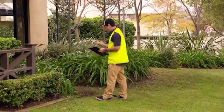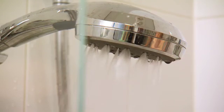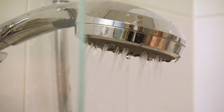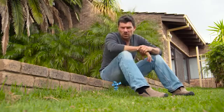The biggie in the home is showers. We use about a quarter of our household water standing under the shower, and just by reducing your shower time to 4 minutes, we can save a whole heap of water. But remember, the biggest savings are always going to be found in the garden, so please remember to only water once on your rostered watering day.